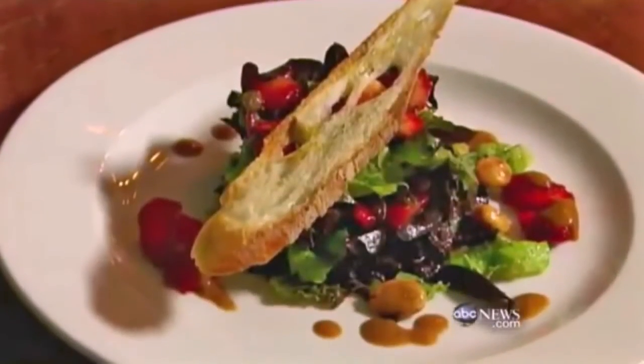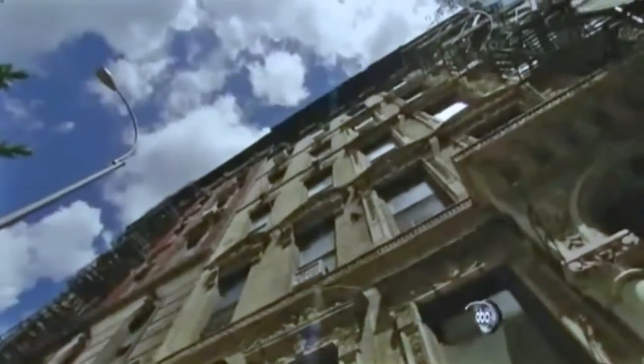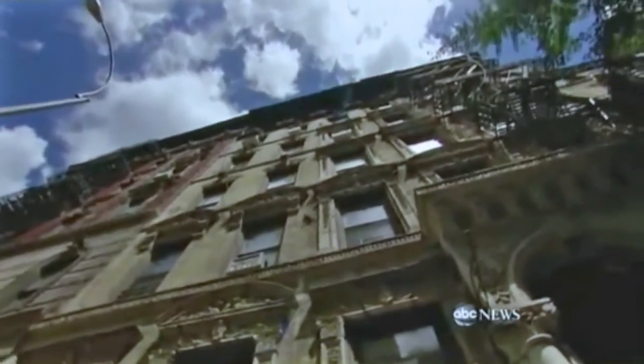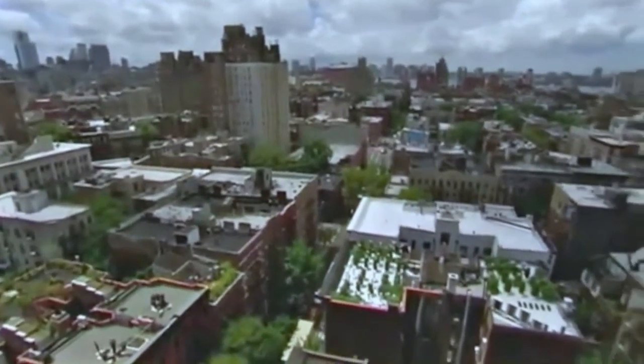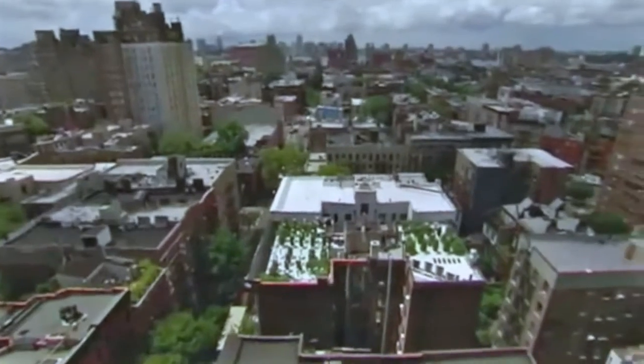Or we should say, rooftop to front stoop. This is spectacular. I'm coming to your restaurant. It's really only a start, what's happening here on West 10th Street. But who knows? Maybe Mooney's right, and someday this view could be green from top to bottom. I'm John Donvan for Nightline in New York.